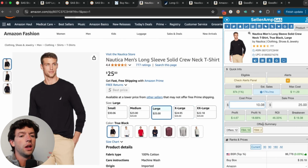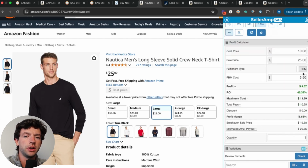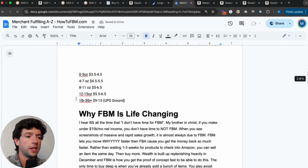Not bad whatsoever here. And also when you're a newer seller, I do love the idea of selling some items merchant filled. And the way you want to calculate the merchant filled cost is not just subtracting shipping from here. It's actually scrolling down here on SellerAmp and toggling over to FBM and then making sure you plug in the FBM cost right here. So if I just go to howtofbm.com, it's a free guide I made for you guys. We can see the FBM cost right here.